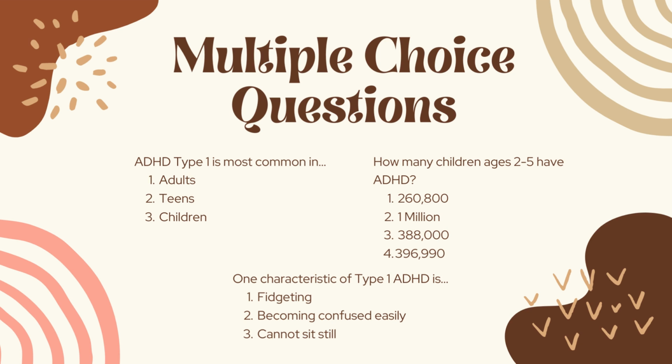Also, we have a multiple choice quiz, and the questions are as follows. ADHD type 1 is common in 1. Adults, 2. Teens, or 3. Children. Next, we have how many children ages 2 to 5 have ADHD? 1. 260,800, or 1,000,000, or 388,000, or 396,990. And lastly, one characteristic of type 1 ADHD is fidgeting, becoming confused easily, or cannot sit still.